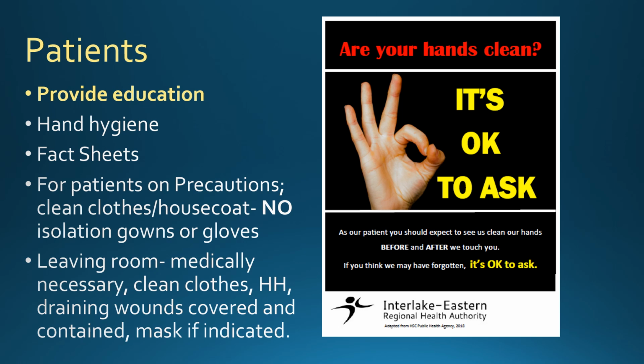As explained earlier, isolation gowns and gloves are not required for the patient. If it is necessary for a patient on precautions to leave their room, the patient should be in clean clothes or housecoat, have clean hands, all draining wounds should be covered and contained, and a mask should be worn if experiencing respiratory symptoms or if they are immunocompromised.